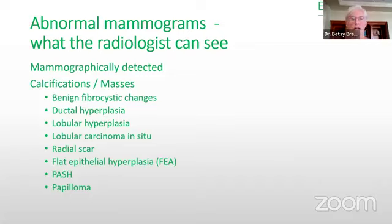So abnormal mammograms, what the radiologist can see. These are areas that appear abnormal on x-ray and you can't feel anything. Calcifications. I think almost every woman has had calcifications in their breast or knows a friend who's had calcifications. And by far and away, these are most often benign fibrocystic changes. There's calcifications that the radiologist will just say, yeah, you've got calcifications, come back in 6 months. There's some that they'll be a little bit more concerned about and say, yeah, we should do a needle biopsy just to be sure there's not an underlying, usually early stage cancer there. So benign fibrocystic changes are by far and away the most common finding that we see with calcifications.